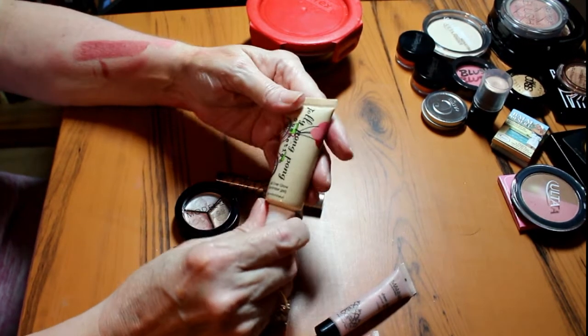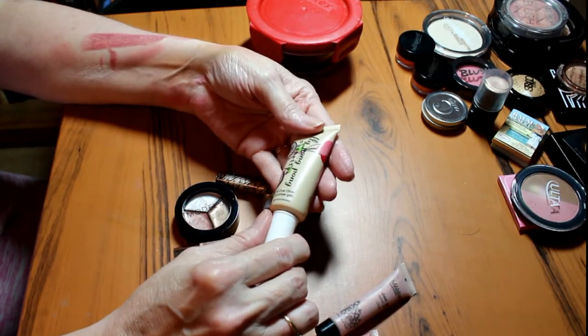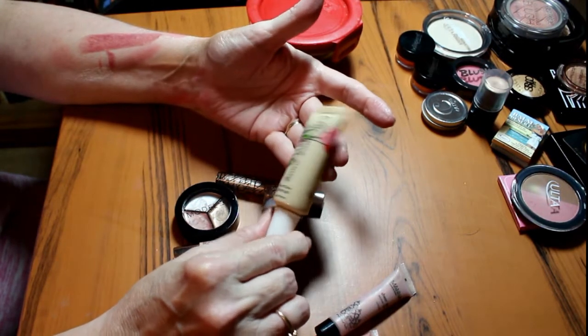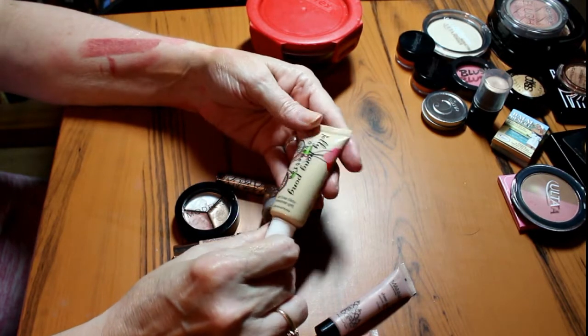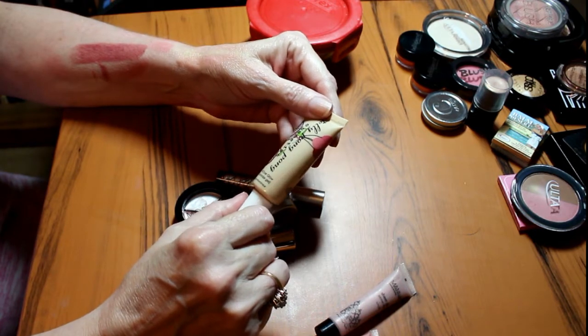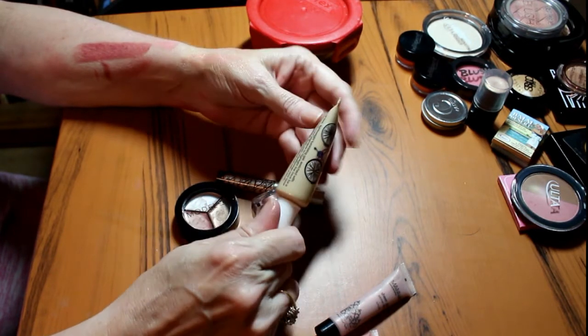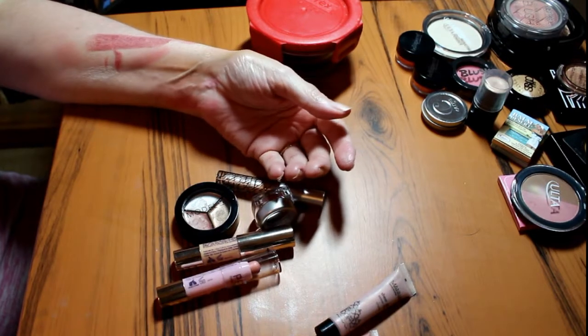And Jelly Pong Pong. Hey, Jelly Pong Pong, you didn't have to give us such a big tube of this. I can't remember which box this was in. I think it might have been a BoxyCharm, because it's full size. It is Illuminator Glow for all over, but I don't really put that kind of stuff on my body, so I'll use that.